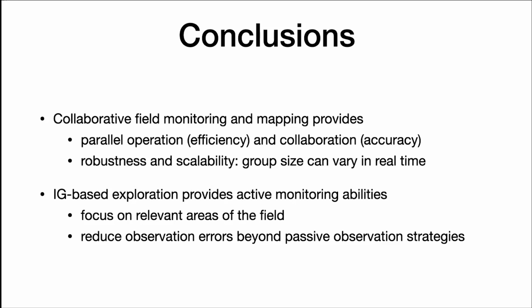The information gain exploration can focus on relevant areas of the field. So the reduction of uncertainty goes beyond that of a sweeping strategy, because drones are spending more time only where weeds were present, and this leads to an improved reduction of the error. So on the whole, by self-organization and by exploiting multiple observations, we hope that we can obtain systems that can map faster and that can also be more precise, more accurate than the systems that work with only passive sensing strategies.